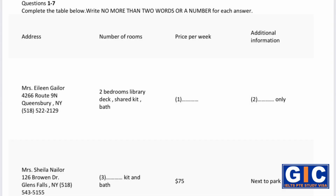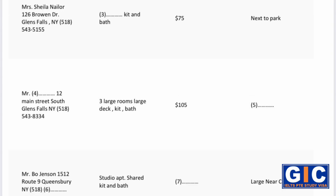Oh, well, we need it for a full year. I guess that one is out. How about the rental on Browen Drive? How many rooms does that one have? As it says on the list, it has 2 bedrooms and a private kitchen and bath. But it's actually a very small place. That's why it's a bit cheaper. Oh. Well then, what about the one that has 3 large rooms? Who is renting that property?